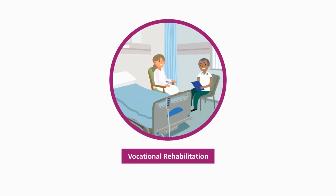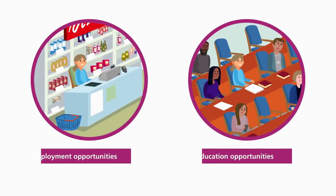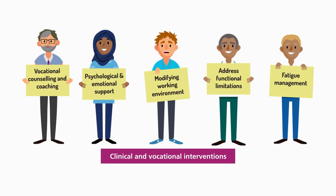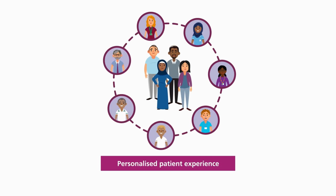For these reasons, vocational rehabilitation support is a core component of stroke rehabilitation. It can help stroke survivors make the most of both paid and unpaid employment and education opportunities. Vocational rehabilitation should include a comprehensive range of clinical and vocational interventions that support stroke survivors to return to and remain in employment. These services should be offered as a personalised, needs-led patient experience.